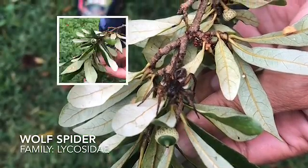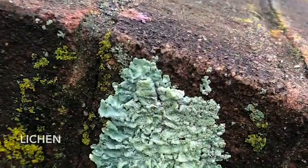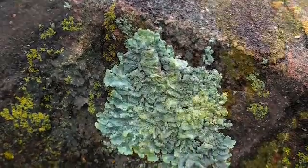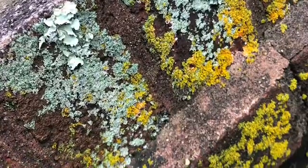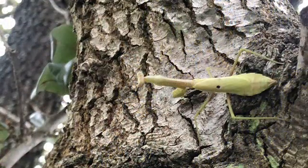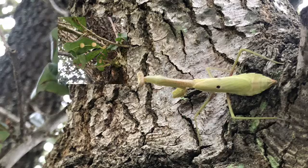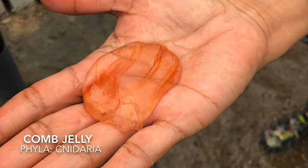Here you find that we found a wolf spider with some balls of gall under the oak leaves. There's some lichen growing in a foliose structure, some more growing in the foliose and crustose structures. We found some things such as a praying mantis, cicada exuvia, and some more balls of gall under the oak tree leaves. There's a comb jelly that we found.